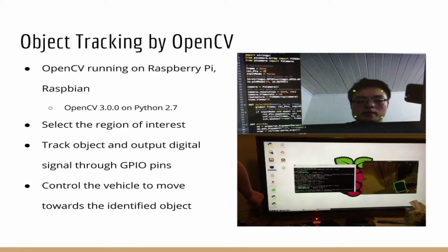With regards to the object tracking function, we use OpenCV running on Raspberry Pi. As you can see in the first picture, we can select the region of interest just by clicking the left button 4 times on the mouse. And it's also able to estimate the distance between the object and the camera by evaluating the size of the minimal enclosing circle for the tracking rectangle. We can use GPIO pins to output digital signals to the Arduino board and control the robot to stay in position or move towards the identified object.